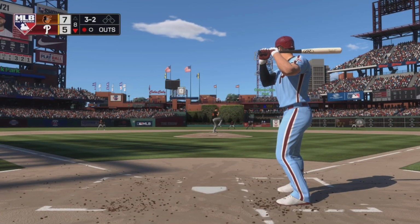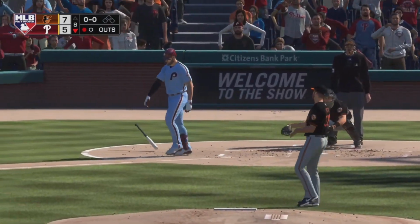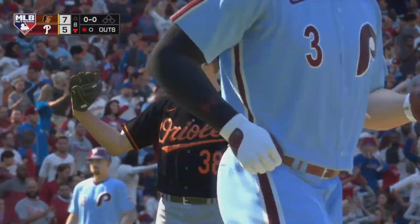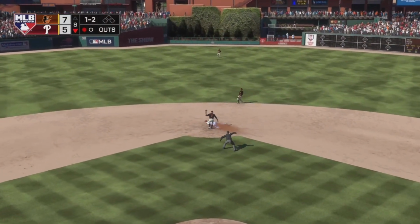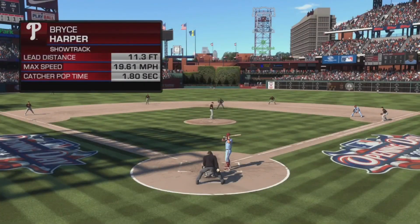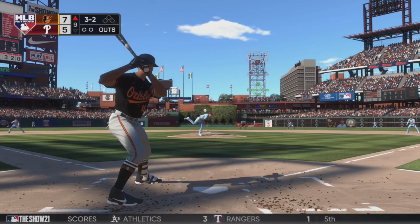Colin Poche, who had an ERA barely above 2 last year, is in for Baltimore as he would walk Bryce Harper. So Harper is now aboard. The tying run is up at the plate. A major opportunity here for Cody Bellinger as Harper tries to steal second. Forget about it. Adley Rutschman guns him down. Part-time ball player, full-time sniper. What a throw by Rutschman, and we go to the 9th.